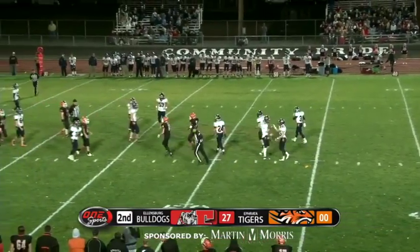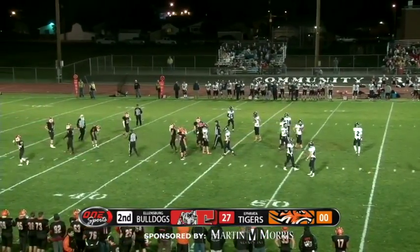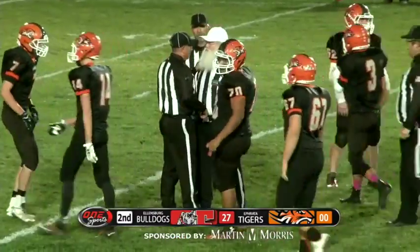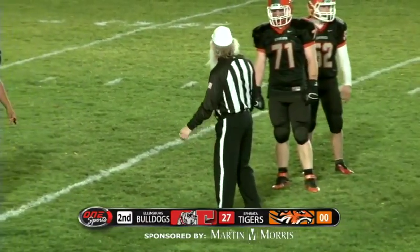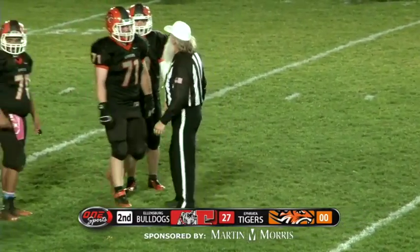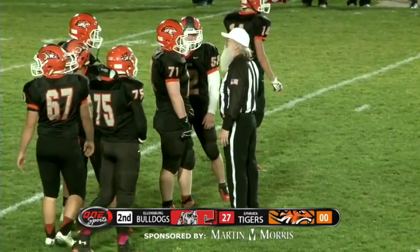Yeah, it looked like he may have had that ball, but it looks like number 45 there got his hand in there and kind of jarred his hands apart a little bit before the ball got there. But I like the aggressive play there. Just like we talked about, a big play could really spark this offense, and that'll push them up 15 yards.